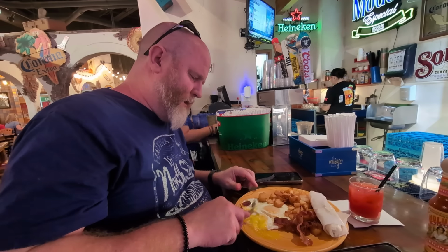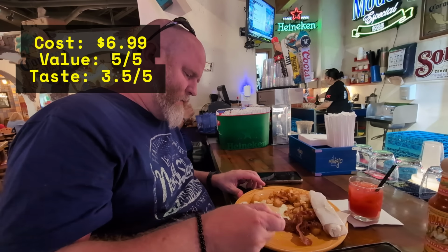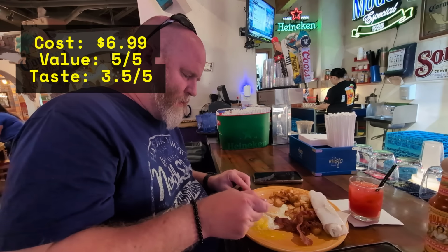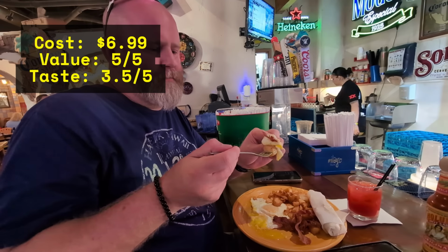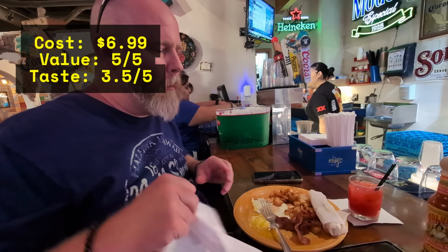I do think for what you're getting here for $6.99, it's probably a 5 out of 5 for value. The tortillas are what bring it up to that, otherwise it would probably score lower. The plate is kinda bland, so I think it's a 3.5 out of 5 on taste. Add some Cholula and bump up the score a little.